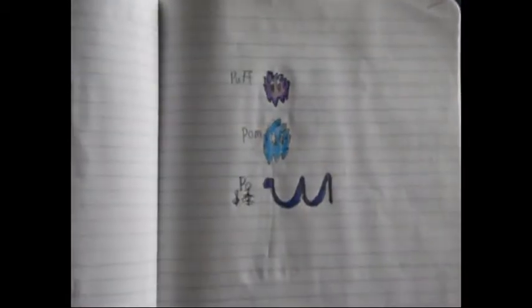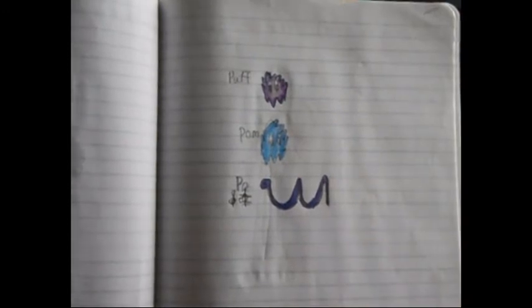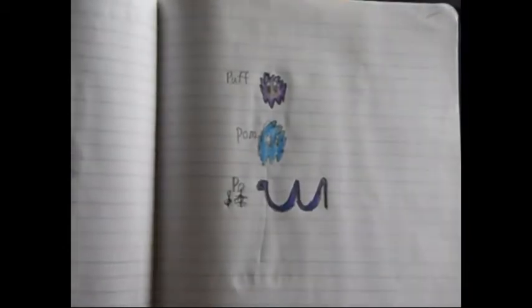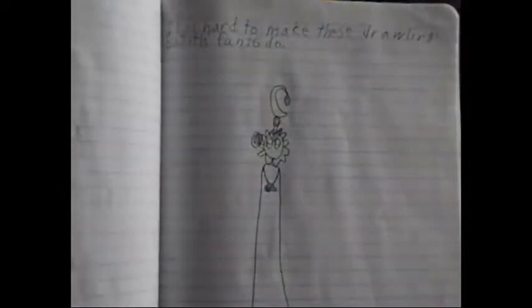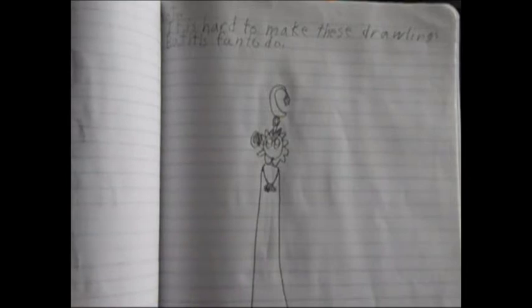Then they're friends. We have Puff, Palm, and Poe. I'm more cringe at my old names than at my old art. I love my old art, and then I cringe at the names I came up with for these characters. It's hard to make these drawings, but it's fun to do.